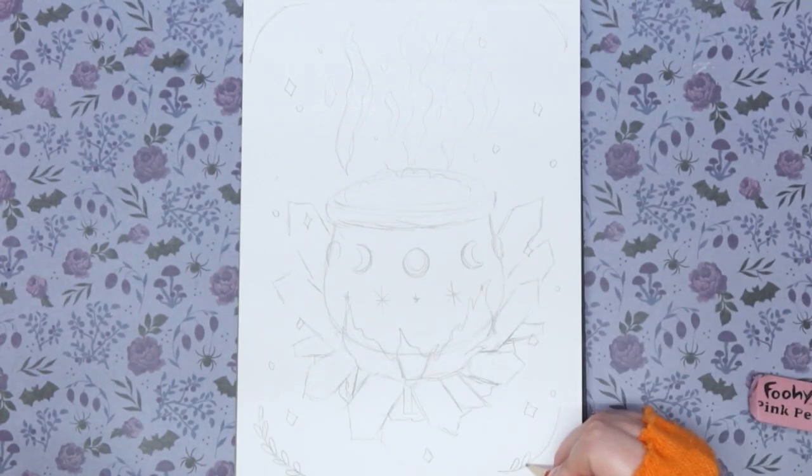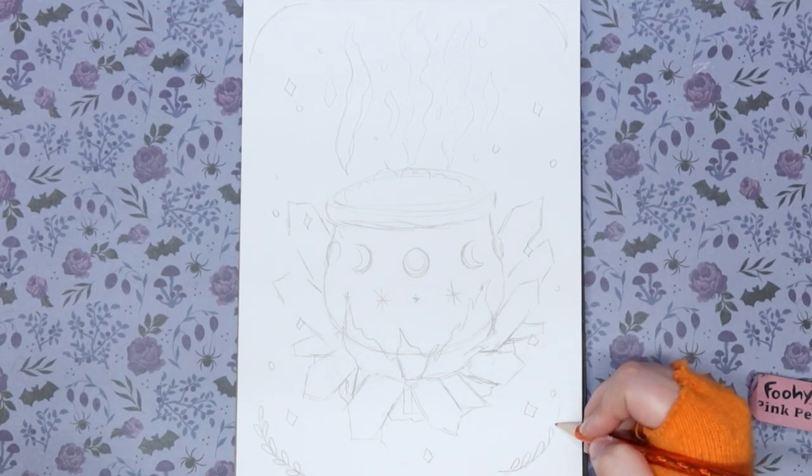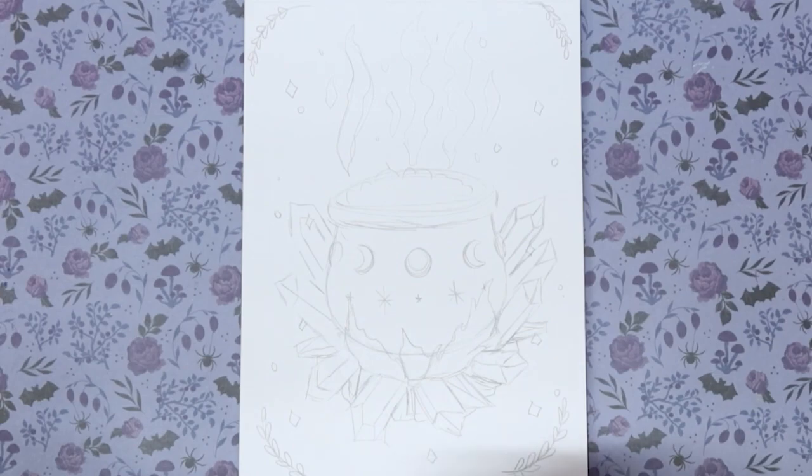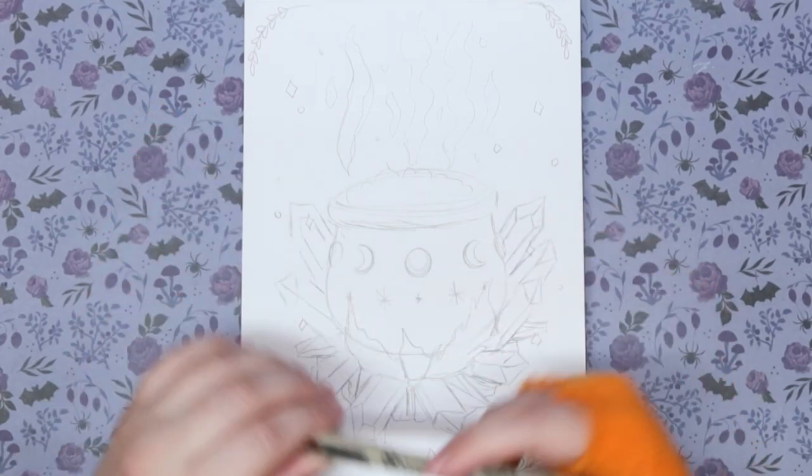I don't know. And I'm just gonna put in some decorations around the page. Fill it in. All right, one last time. We're gonna go in with our thin micron.